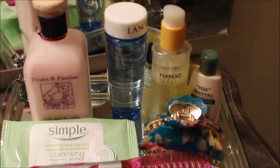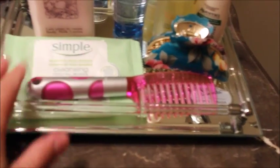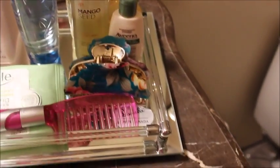And this is just some stuff I put here in case she wants to use it. I've got wipes. It's on a mirror tray. I've got a comb. I've got a clamp. And then I've got a few of these little sample stuff that I've had a while. Fruits and passion lotion. I've got a Lancome makeup remover.